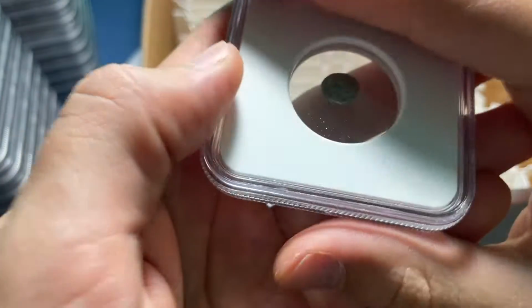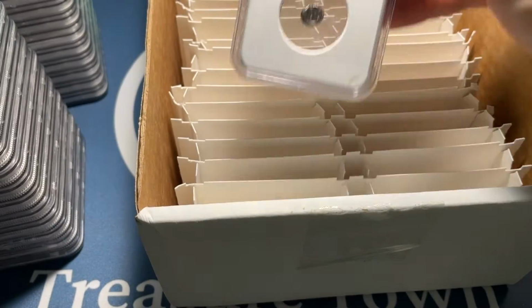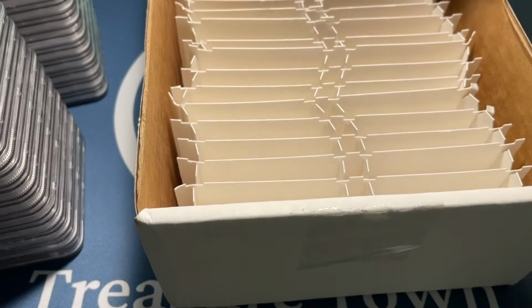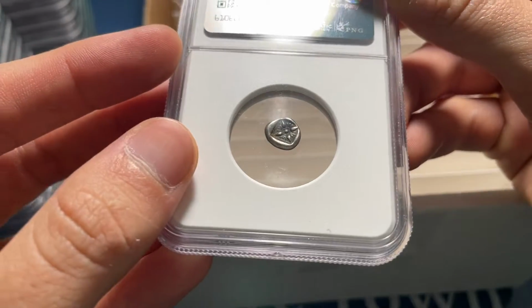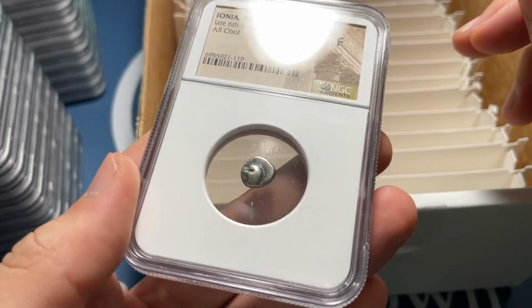Choice fine is where they're going to be. Ionia Miletus. This one looks a little nicer. VF is what I'm looking for. Choice VF. And then right here, also probably choice fine. Yep. Go fine. Yep. Ionia Miletus.